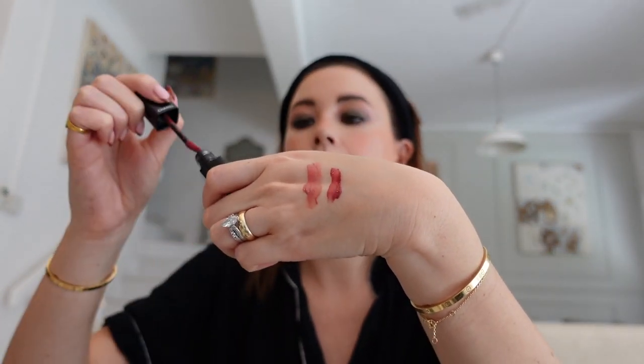Okay, that's beautiful. That is the Rouge Allure ink in 140. Then there is the Rouge Allure Lac, or Lacquer. I don't know how to pronounce that correctly. It's number 84. So that's this one here. Ooh, it's a lot more intense. I think I'm gonna go with the softer shade today.